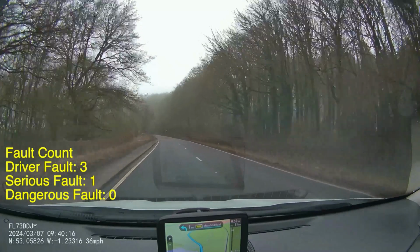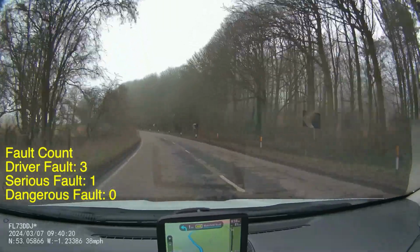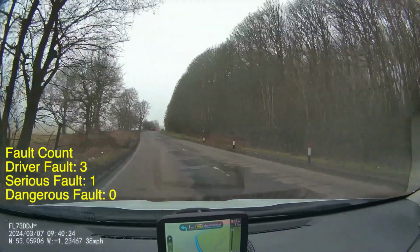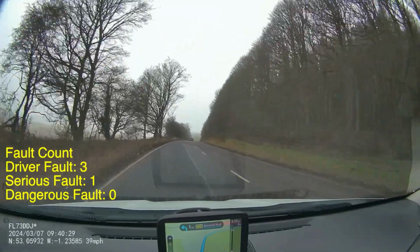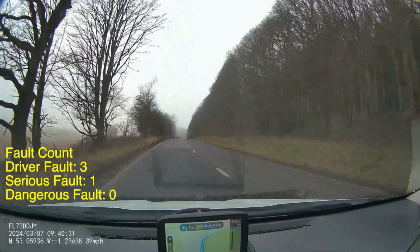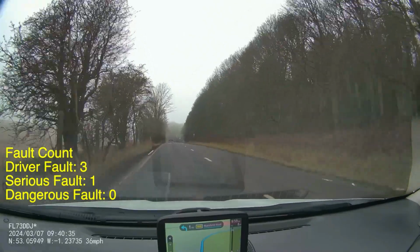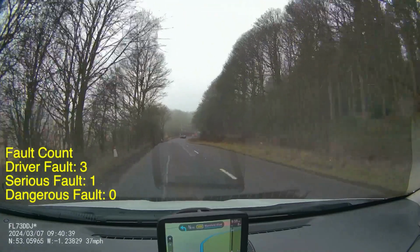So on this road, in my opinion, about 40 miles an hour is probably the maximum you should go around these bends. If you're not sure, you can always lower the speed more, and that gives you more thinking time as you come out of the bends. And of course, more thinking time means you've got more time to react to any changes ahead, such as vehicles, junctions, or anything else that you might come across on these kind of roads.